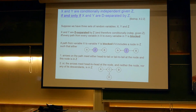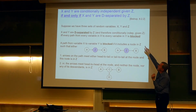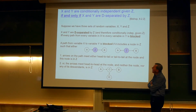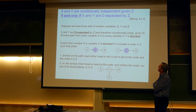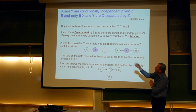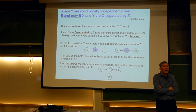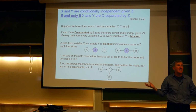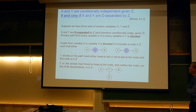And X and Y are D-separated if every path from X to Y is blocked. And now we're generalizing our definition, by the way. X, Y, and Z don't have to be single random variables. They can be sets of random variables.